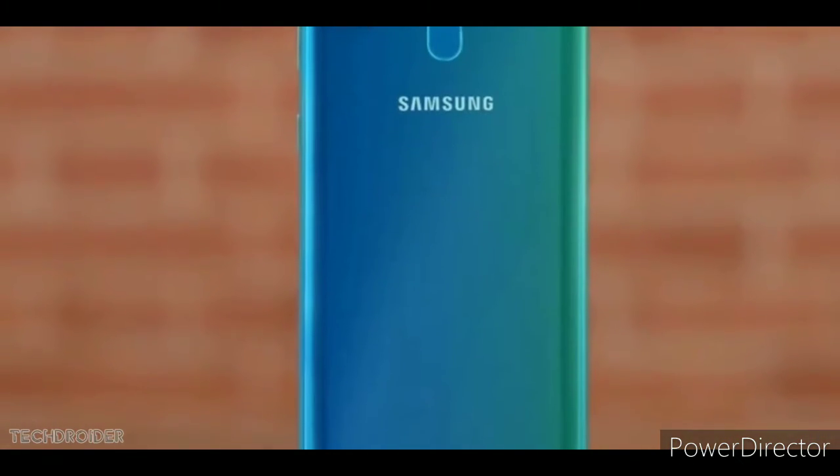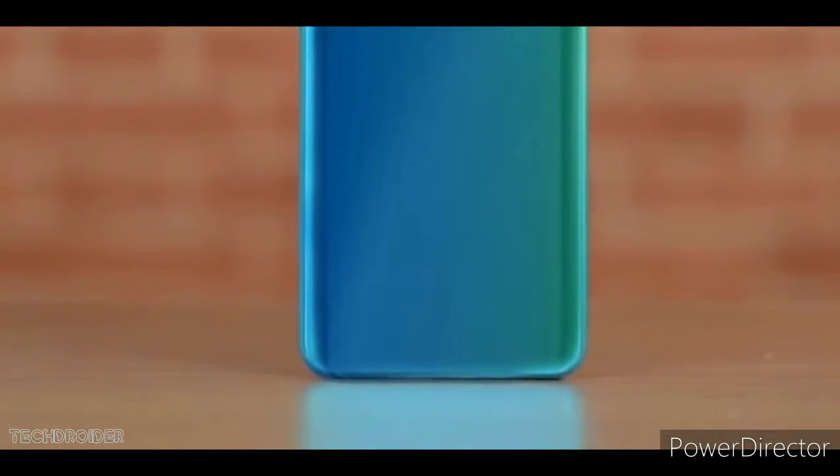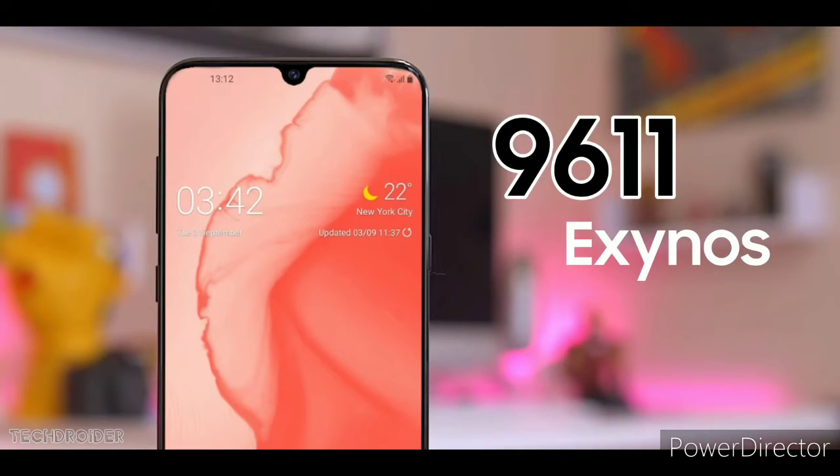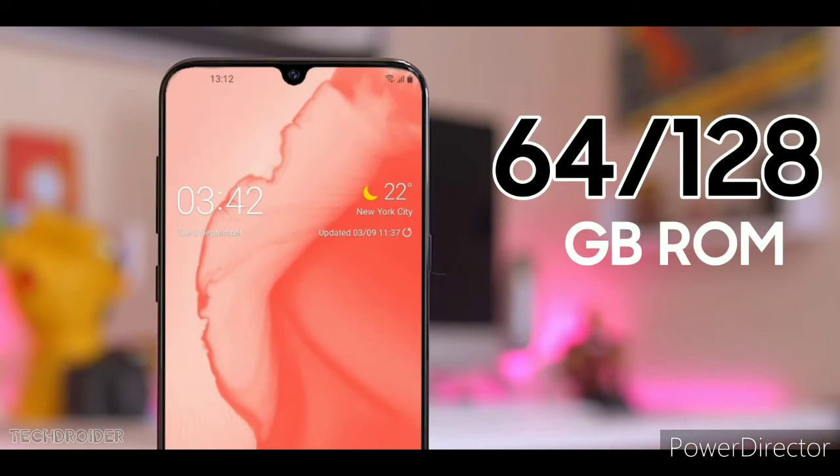Specifications: Samsung Galaxy M30s. Processor: octa-core Samsung Exynos 9. RAM: 4GB. Camera: 48MP plus 8MP plus 5MP rear, 16MP front. Display: 6.4 inches. Battery: 6000 mAh.